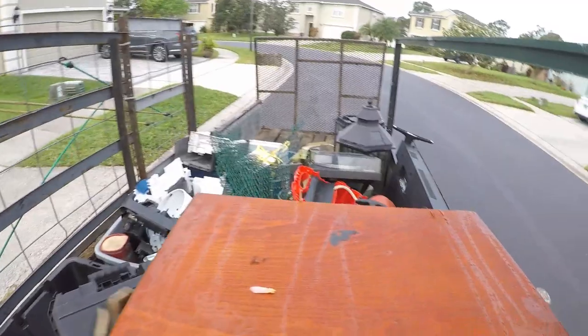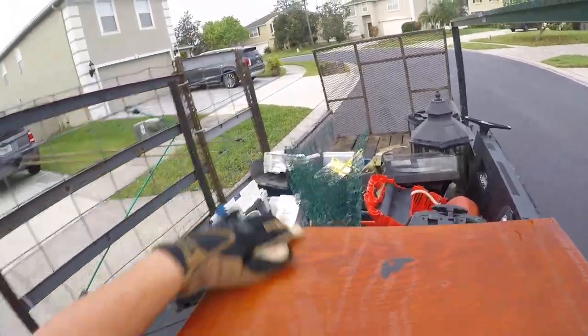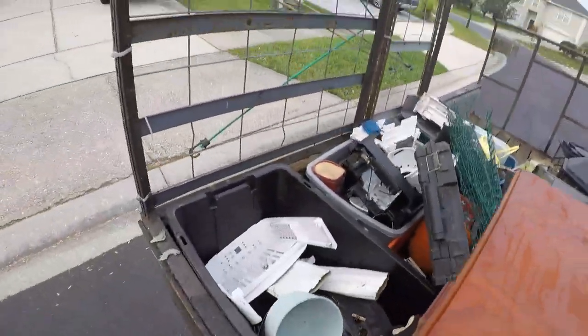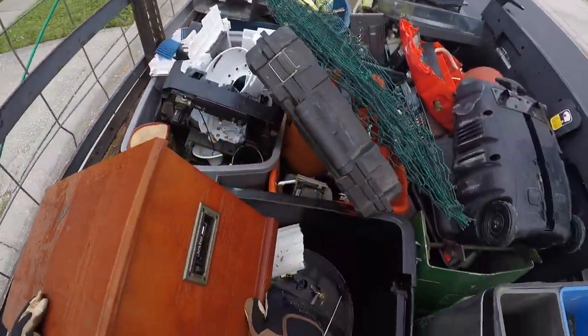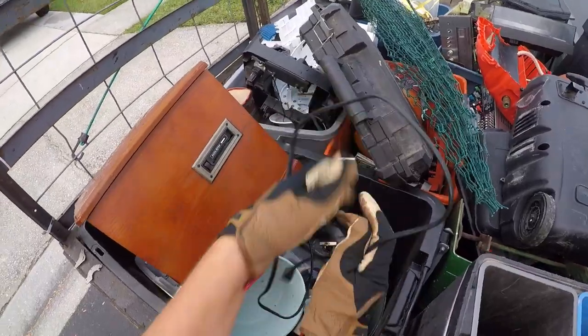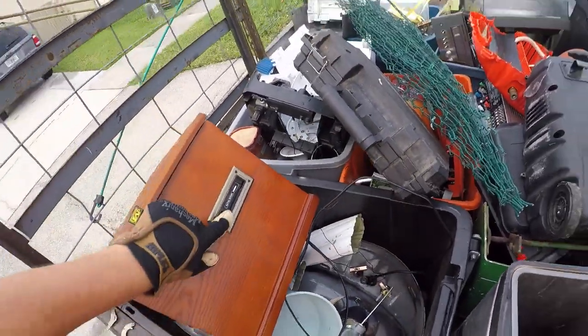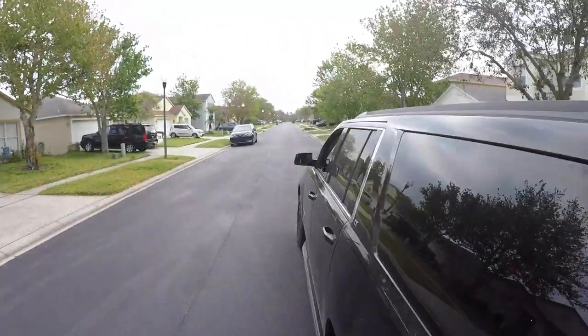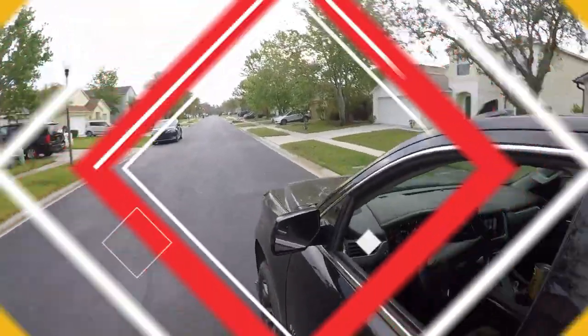Should we look this one up? I don't know, the top's a little beat up. Maybe we'll look this one up. Let's put her here. Let's look her up before she gets charged. What's on the side there? Oh, that's a tape. Wow, tape, CD, tuner. Interesting. Look that up, guys.